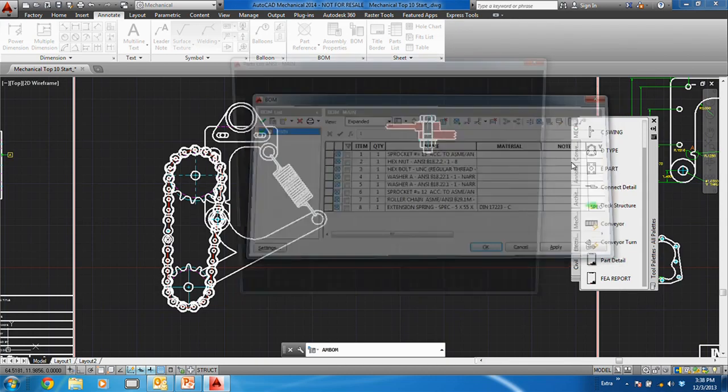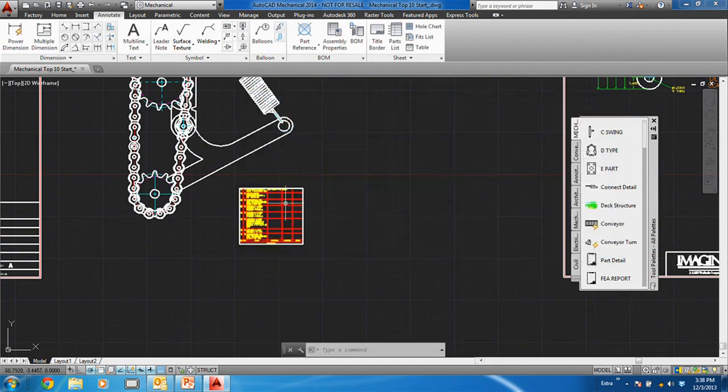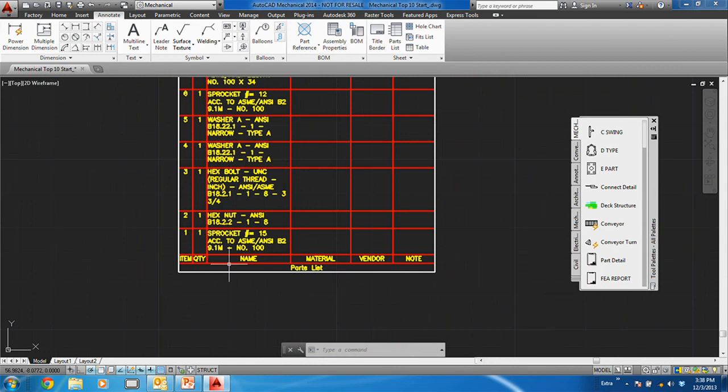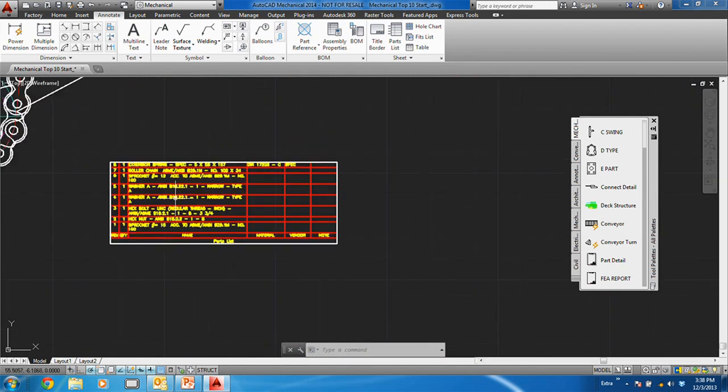If I want to add a parts list, it's a single click. I can come in and add a parts list to the drawing. We'll zoom in and see all the annotations, all the information about the particular content that I used. And it's very easy to edit the actual parts list.